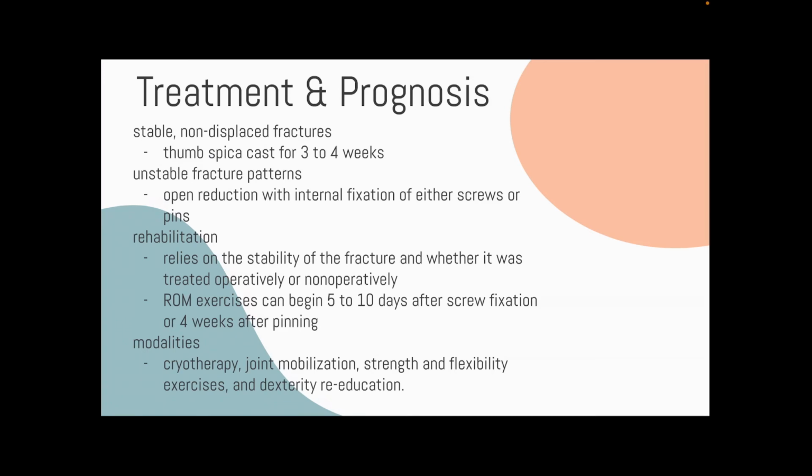Stable, non-displaced fractures should be placed in a thumb spica cast for 3 to 4 weeks. Unstable fracture patterns should be treated with an open reduction with internal fixation of either screws or pins.